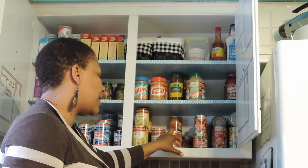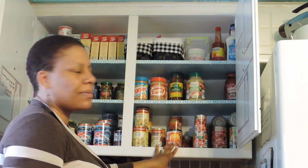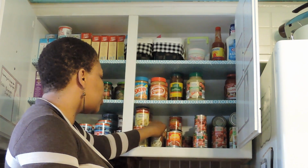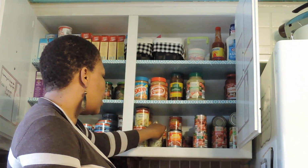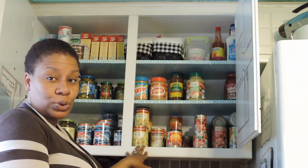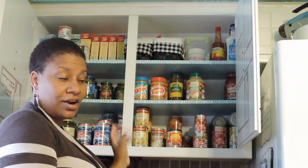Some whole chipotle peppers. I use them when I'm marinating some meats. Cream of mushroom, and cream of chicken. Chicken noodle soup is not one of our favorites.